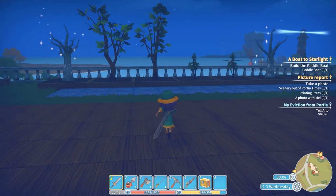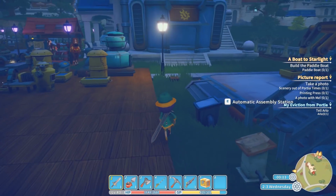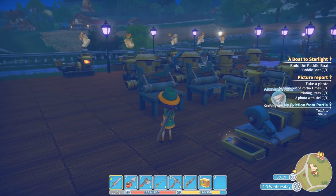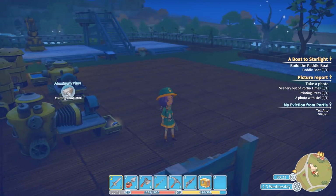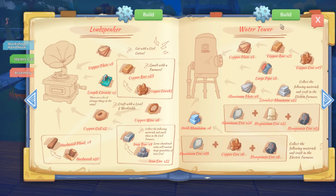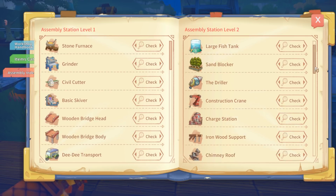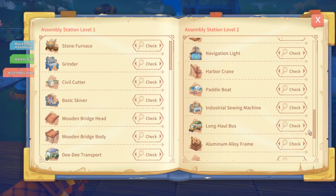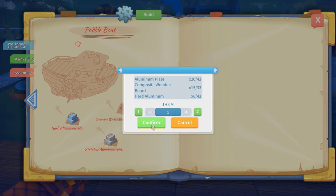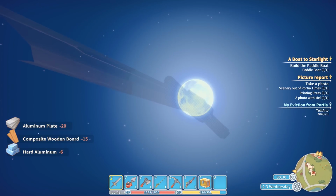I want to get the factory in so I can properly plan this place out. It's not great at the moment, is it? So, we didn't find Arlo. Let's have a start on this paddle boat. Let's see if I've got enough stuff for it now. I might do. Might be able to make that by next episode. Yeah, I do. That'll be interesting for next time, won't it? A little paddle boat.